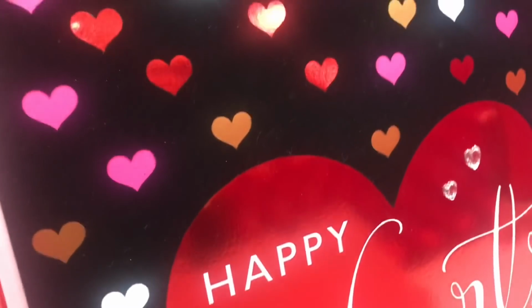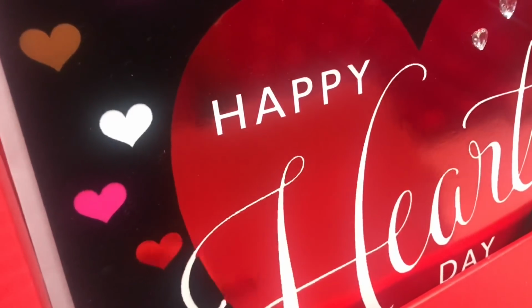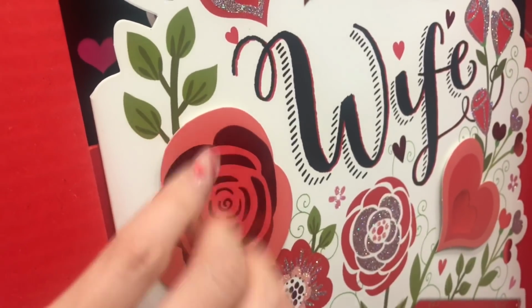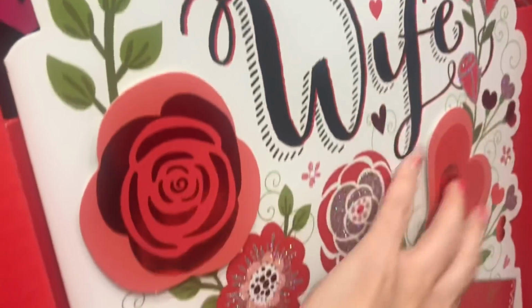It's got these glittery words. This one's got some velvet kind of feeling material, some different colored hearts. And it says Happy Heart Day. Big red heart. This one is to a wife, that you can give to your wife, obviously. It's got these pop-up flowers on it.